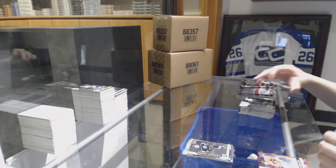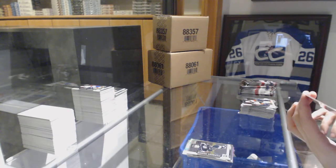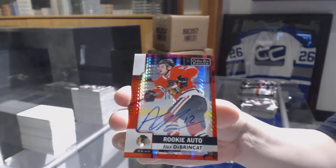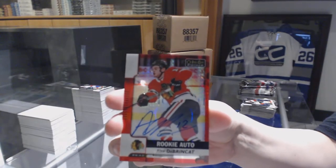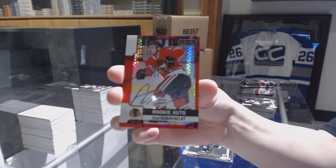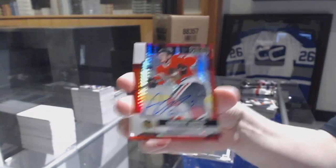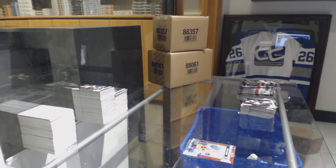That's a good one. We've got a Red Prism rookie auto, number /50 for the Chicago Blackhawks, Alex DeBrincat. Alex DeBrincat, Red Prism rookie auto.